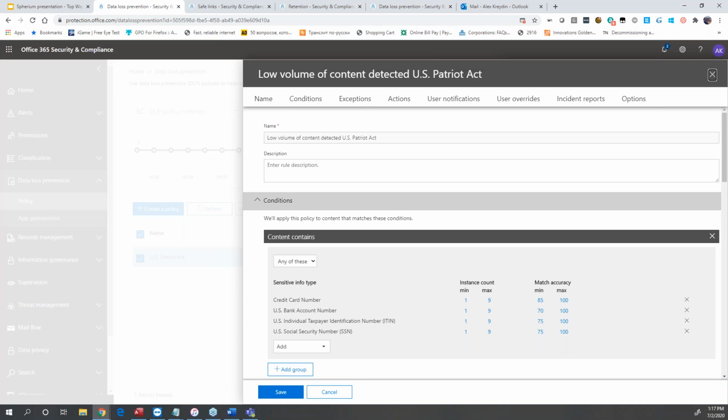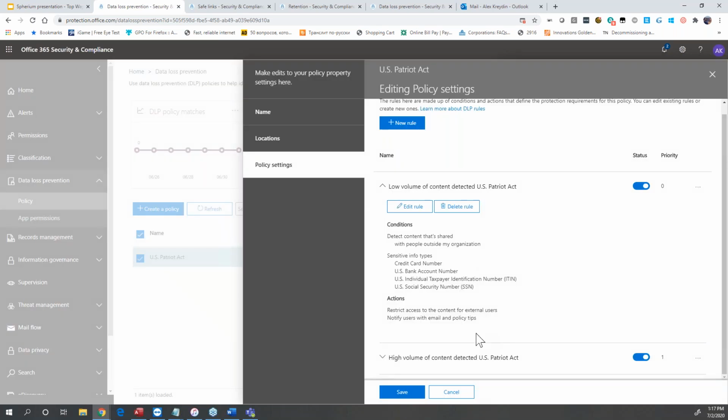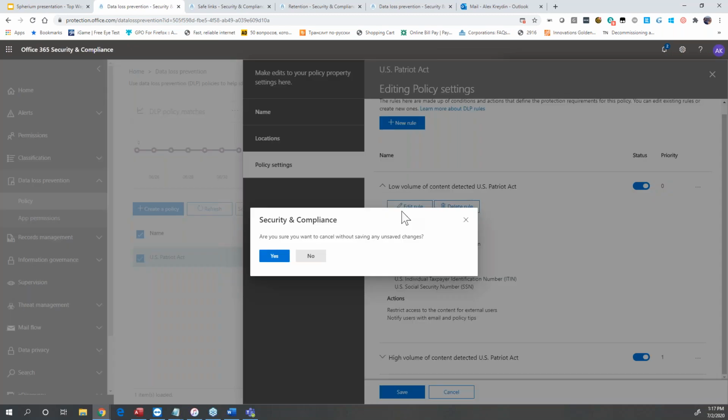Okay. All right, so that's how those policies are made. Once again, you define where those policies applied. And as you can see, there are two kinds. There's low volume and a high volume. So why there are two of them is basically I may choose to have a different action if I have a lot of occurrences, a lot of triggers for this particular rule. And I might choose a harsher action for the high volume. That's why. Okay, let me close this.